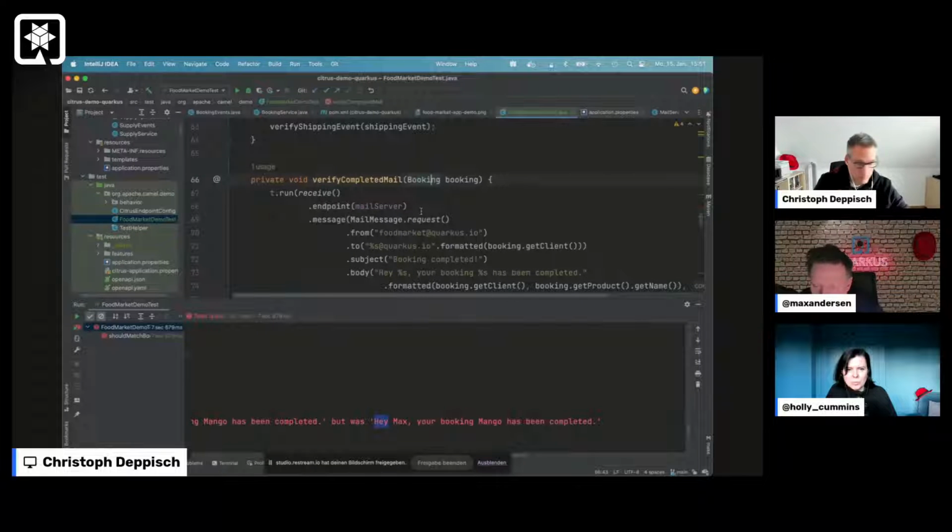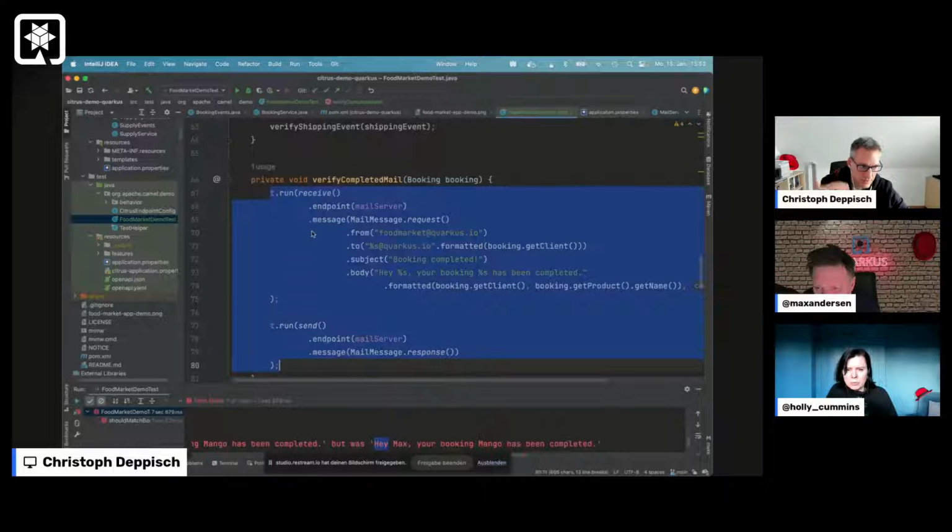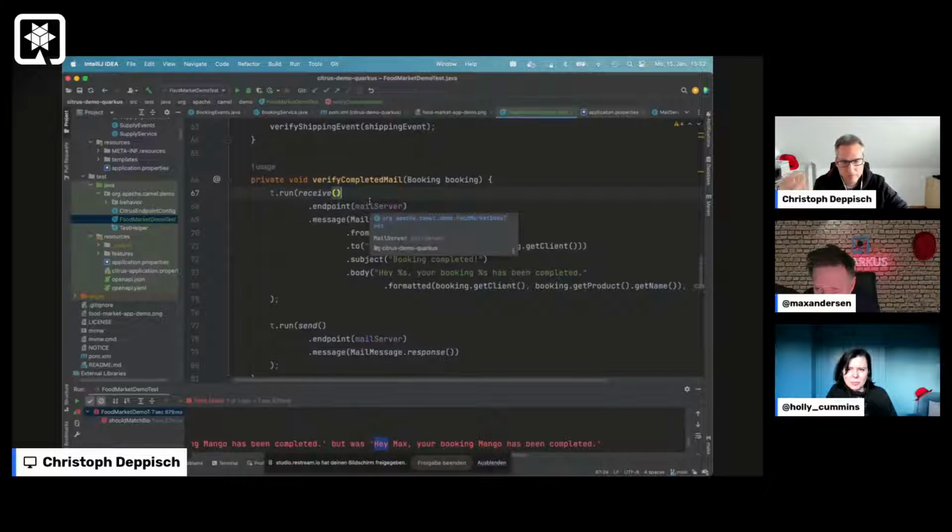Okay, so let's move on and have another small thing, as time is also running up. Like this email communication, you may have this multiple times in your test, or you have something that you would really want to reuse in your test. And I don't want to actually write this receive and send every time I'm having a mail communication, because sometimes we also have a booking approved email and stuff like that.